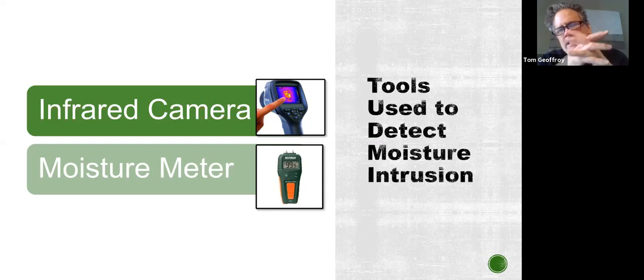So it does take some training to use the infrared camera properly. And we never trust it solo by itself. We always augment an infrared camera with moisture meters to give you a true moisture measurement of the area of interest.